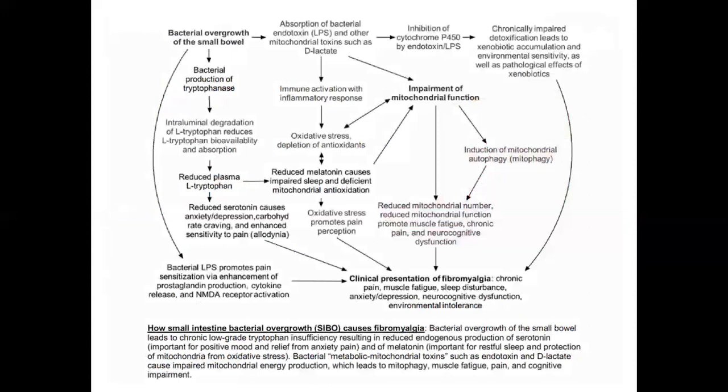And here's a nice little diagram that I found from a paper that really emphasizes the relationship between bacterial overgrowth and how that influences our tryptophan metabolism, which is going to impact normal serotonin production, which is going to impact things like muscle fatigue and sleep disturbances. Bacterial overgrowth also produces lipopolysaccharides, which stimulate toll-like 4 receptors, which are then going to enhance things like prostaglandin production and cytokine release, and again activate our NMDA receptor pathways.